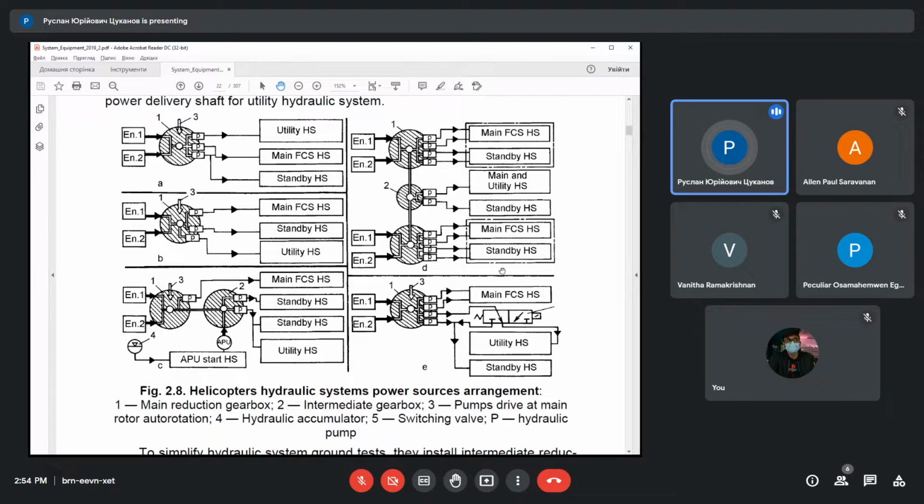Well, picture D shows a unique structure: a four-engine helicopter with three reduction gearboxes and four hydraulic systems. It is Mi-12. It's a very specific structure, and because it's very heavy, they thought how to make it more reliable and equipped it with six hydraulic systems. Well, it's a unique structure. And picture E shows that pressure from one hydraulic pump and from another hydraulic pump can be switched from one hydraulic system to another in case of partial failures. So it's a method to increase reliability of the hydraulic system as a whole, specific for helicopters.